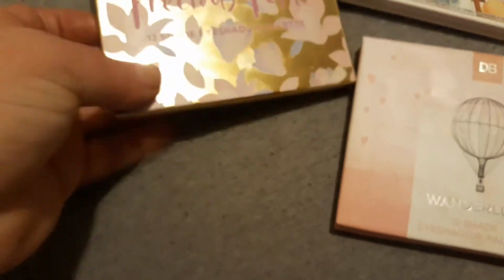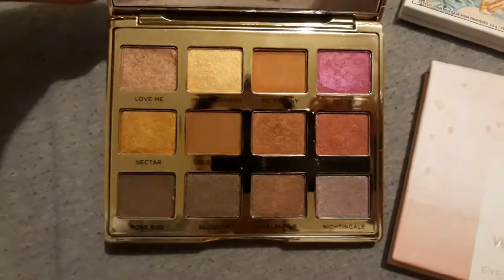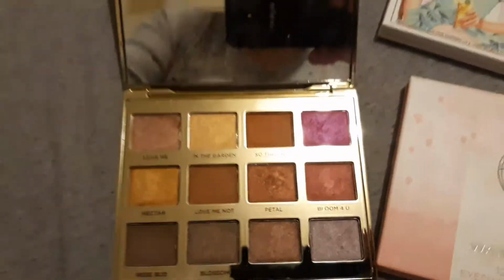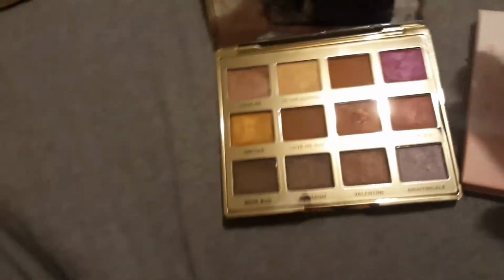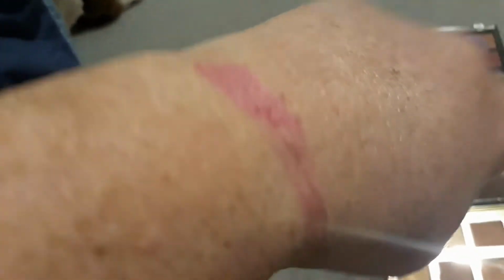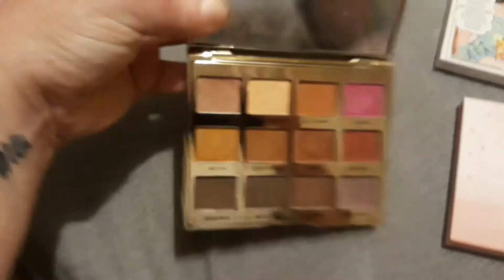The next one is from the same range. I believe this was last year's Christmas releases from Designer Brands, so this is Precious Petal, and bang, yum. So obviously it's a fairly warm bronzy palette, and the rest of the colours that aren't that pink dupe the Natasha Denona bronze palette pretty well. That pink does give you the pop that you want it to, and it looks like that in the pan. I find Designer Brands shades never swatch very well. I don't know if that's because they are talc free, but they work really, really well on the eyes. There you go, there's a bronze and a matte there. So that is the Precious Petals palette.